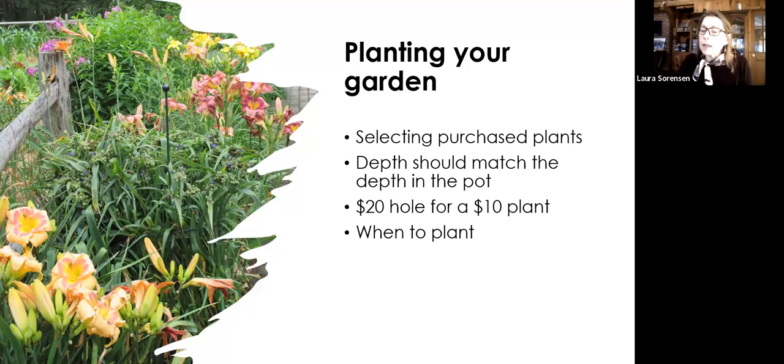And then you need to think about when you're going to plant things. As I said, there are annuals that can be planted quite early because they're frost tolerant, and other annuals that if you planted them now, they would die because we're going to have a frost soon.